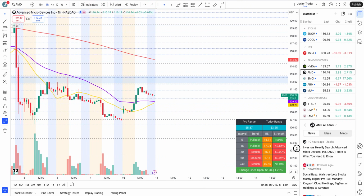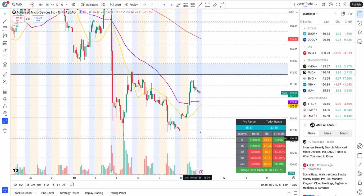But intraday, AMD has room to remain bullish through any of these levels as long as we stay above, tomorrow, 109 and 12 cents. This was a zone that I said if we break out above it today, we will be just fine for the intraday. We got that rebound intraday.